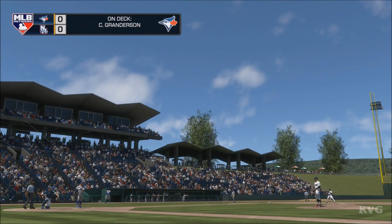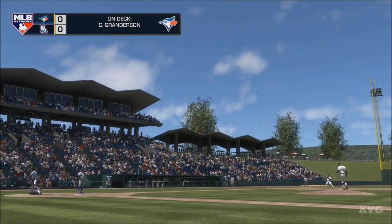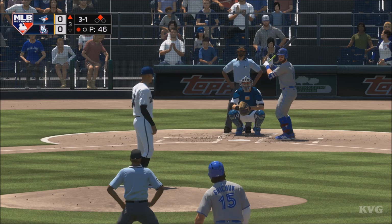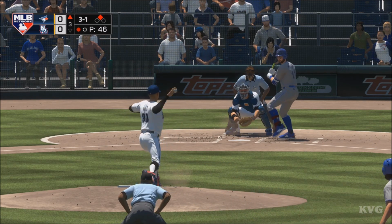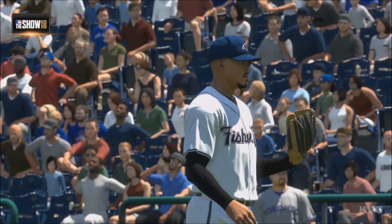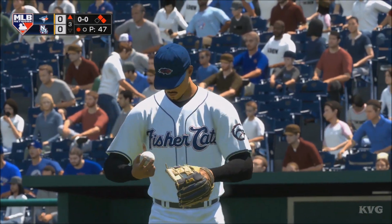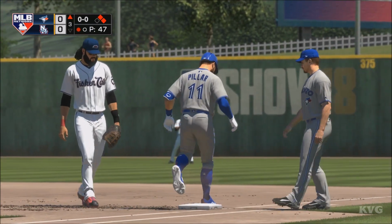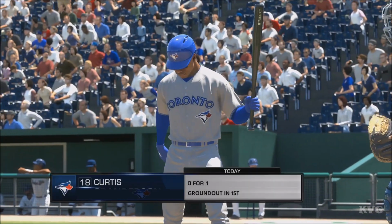Well, this has been a good job to work the count from 0-1 to 3-1, and now he's really in the driver's seat to see a heater that he can do something with. Don't let him score. And he takes ball 4. So a good job out of the 9-hole in getting on base as we go back to the top of the order. You know, it takes a lot of discipline to watch a pitch like that go by, but on a 3-1 count, he had the luxury of being a little bit more selective up there. Good take and a walk is the result.